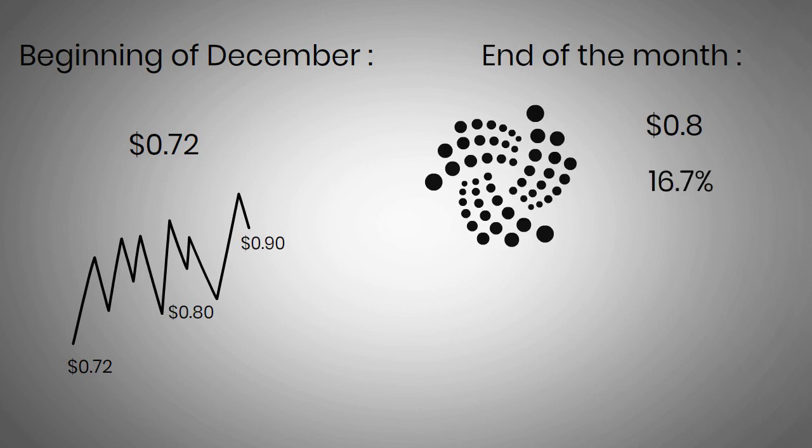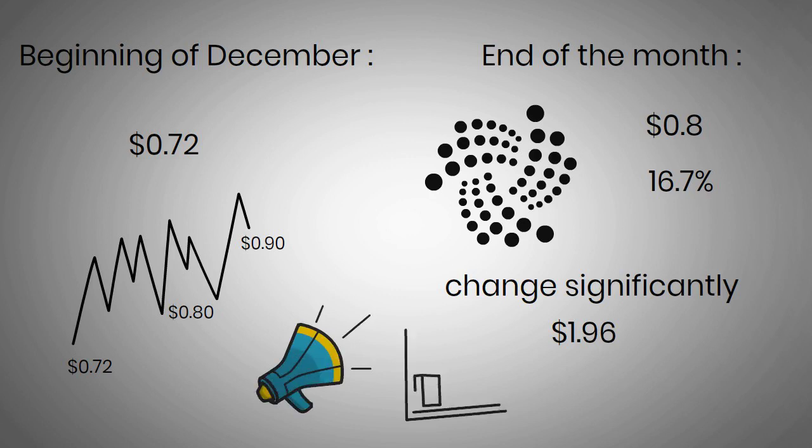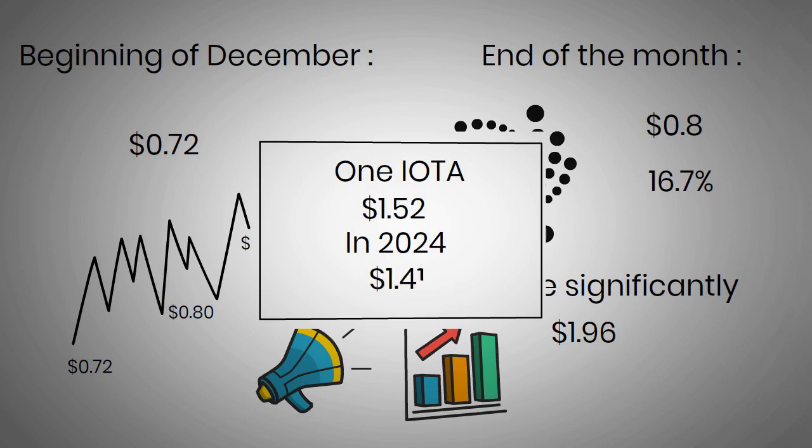In 2022, Miota's price might not change significantly. It might reach only $1.96. The Iota price prediction says that it will experience gradual growth. So in 2023, the future price of one Iota crypto token will be equal to $1.52. In 2024, Iota might be worth $1.41.